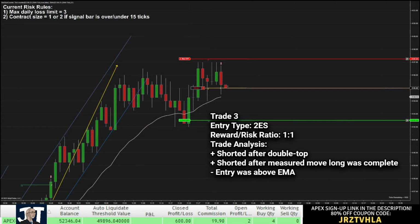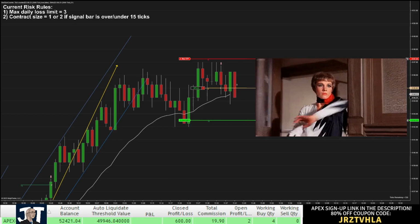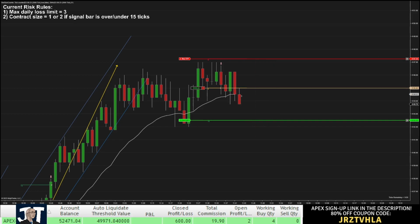Price continues to pump for a bit until buyers begin to run out of steam. I identify a second entry short setup that had my entry above the EMA, which wasn't ideal, but I took it anyway after I saw a micro double top pattern form, and I also identified that a measured move long had fully played out. I'll show the measured move in the final thoughts section later, but my analysis turns out to be accurate as sellers start showing up here. A bit of a trading range starts to form, and I'm able to scalp out for my third win in a row.